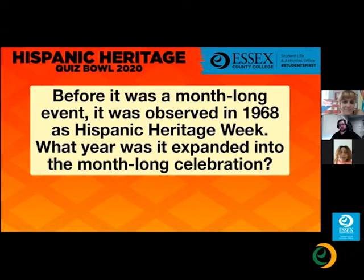Before it was a month-long event, it was observed in 1968 as Hispanic Heritage Week. What year was it expanded into the month-long celebration that we know it as today? Hispanic Heritage Week was started in 1968 by President Lyndon Johnson. But what year was it expanded into the entire month-long celebration? All right, Ms. Lopez says 1988. Sarah, any guess? 1968. Okay, let's see.